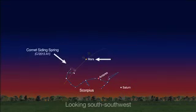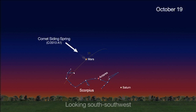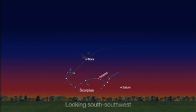Mars and Comet Siding Spring are moving closer to each other this month. On October 19th, the comet and the planet pass within 81,000 miles of one another. You may be able to spot the comet leading up to and after the 19th, but from the U.S., you'll need an unobstructed view of the south-southwestern horizon just after sunset.